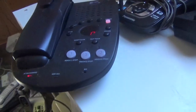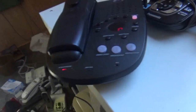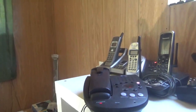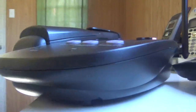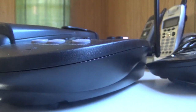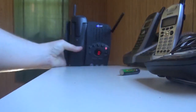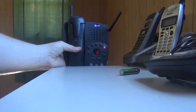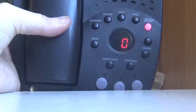Alrighty then, now let's go ahead and give this thing a test call. I don't know what else to do with it besides giving it a test call, making sure the answering system works. So let's go ahead and give this thing a test call using my infamous Samsung Galaxy S5 smartphone. Let's see what I can do here. Here we go. The ringers work.